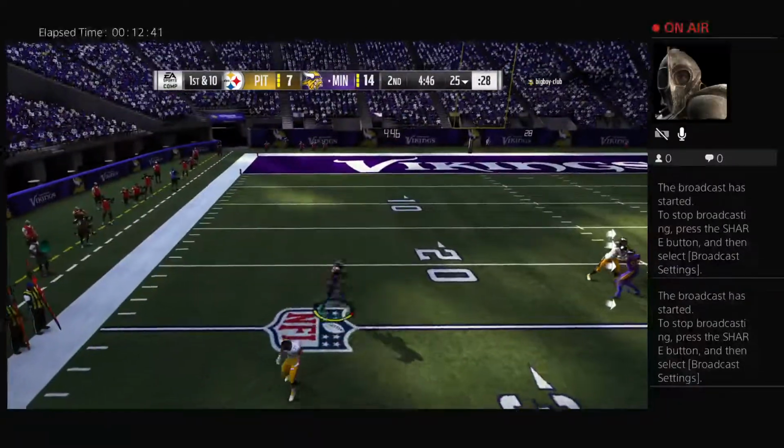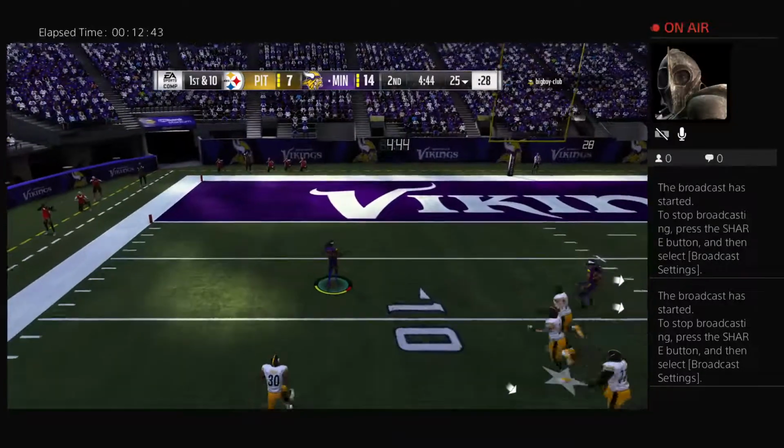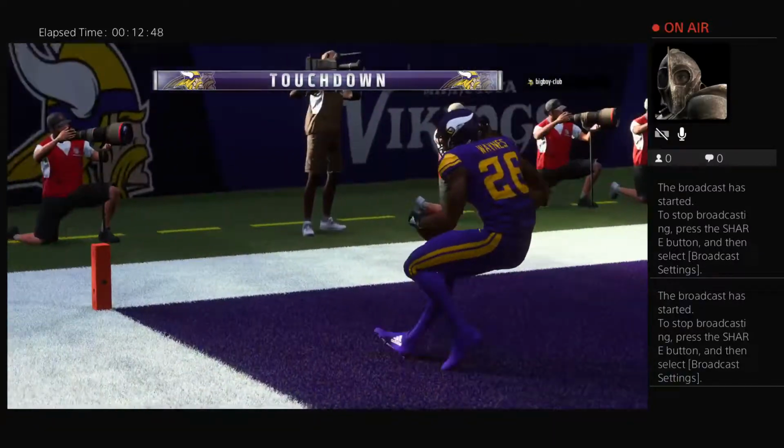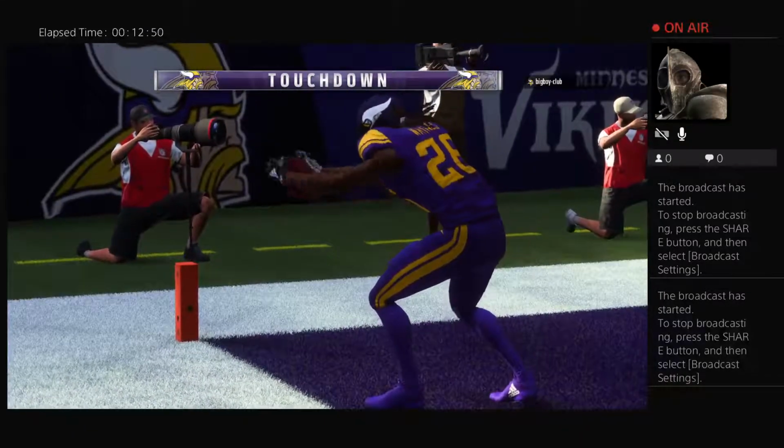And Big Ben intercepted a 3rd time. Picked off by the former first-rounder Trey Waynes. And he's going to score. It's a Viking touchdown.